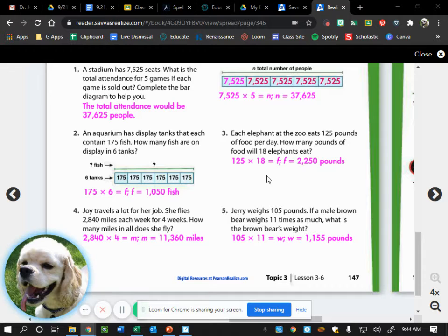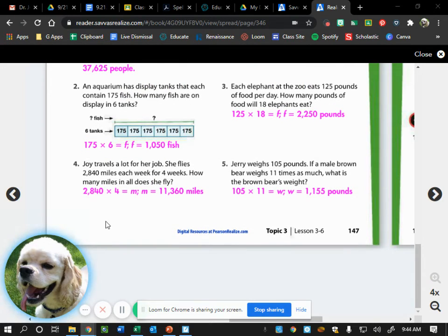All right, then we had number 4. So number 4 said, Joy travels a lot for her job. She flies 2,840 miles each week for 4 weeks. How many miles in all does she fly? So we should have taken 2,840 and multiplied it by 4, which would have gotten you 11,360 miles. So make sure you have miles as your unit. If you do not have miles, you should mark it incorrect and add miles as your unit. You notice they gave you that unit in the problem. They talk about miles.